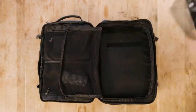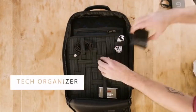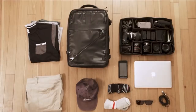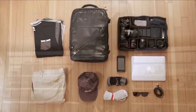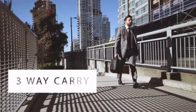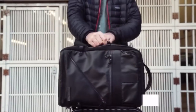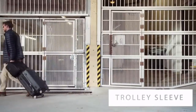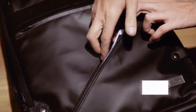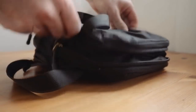It's modular for when you need it to match your lifestyle. Every bag comes with a flat tech organizer that lets you travel hack all of your electronics. With three ways to carry, this bag can serve as your suitcase, briefcase, or backpack. We've used only premium Japanese YKK zippers to ensure that everything works when you need it.